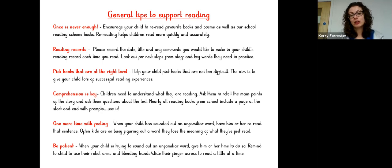It might be a next step that you feel we want to look for in school or something you want us to do. Look out for what we've put in there to work on at home. It might say recall the sentence, which I'll talk to you about in a second. It might say comprehension questions or inference questions. And if you ever don't know what they mean, please do ask your class teacher, because that's what we want them working on at home. We might have written keywords at the bottom to practice, and that's where those games could come in useful.